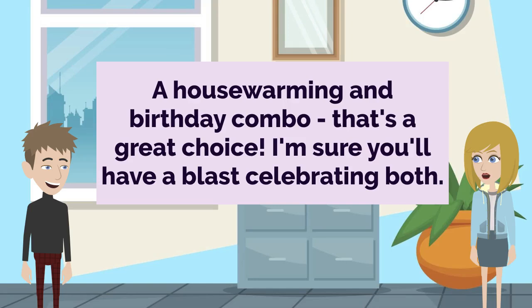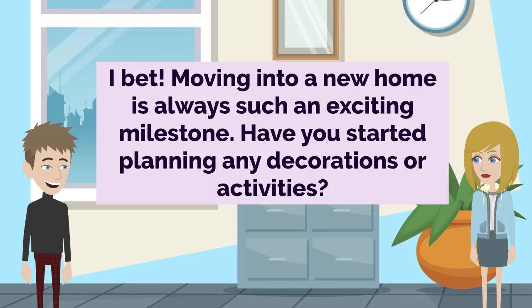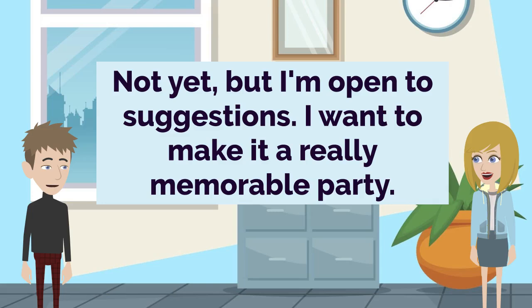A housewarming and birthday combo, that's a great choice. I'm sure you'll have a blast celebrating both. Yeah, I thought it could be a good excuse to get all my friends together. Plus, I'm excited to show off the new digs. I bet. Moving into a new home is always such an exciting milestone. Have you started planning any decorations or activities? Not yet, but I'm open to suggestions. I want to make it a really memorable party.